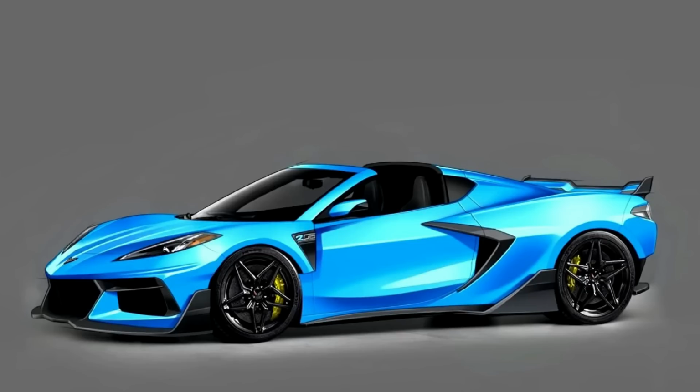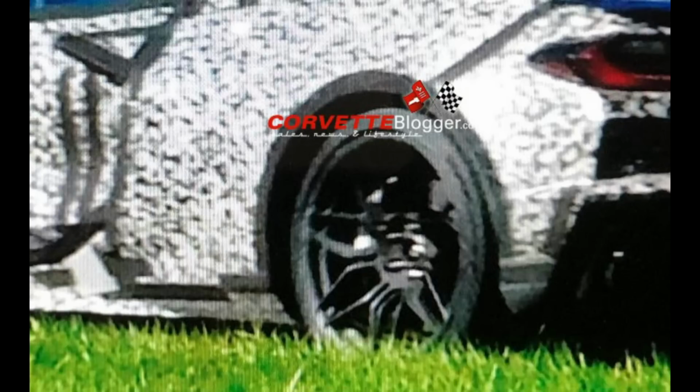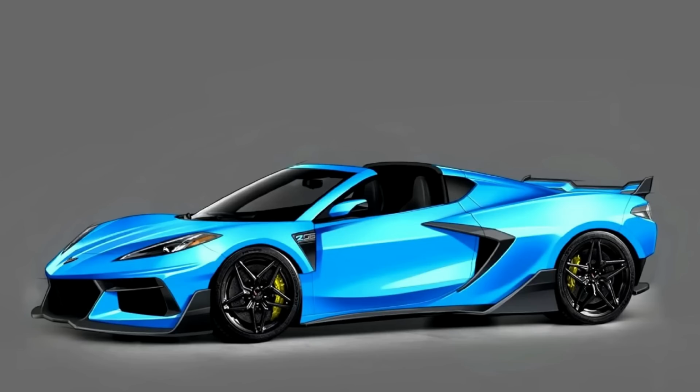Like I said, the wheels are definitely off of a ZR1, because we have talked about the carbon fiber wheels that this car is likely to get, at least in the Z07 package form, and they don't look anything like the previous generation ZR1 wheels. Even the wheels we saw leaked about a month or two ago, which were likely not carbon fiber, still had a very different design from the ZR1 wheels we're looking at on this particular rendering.